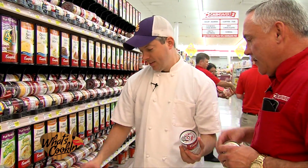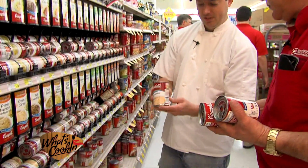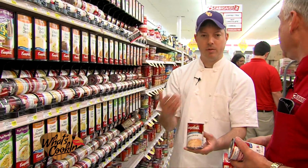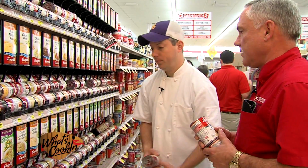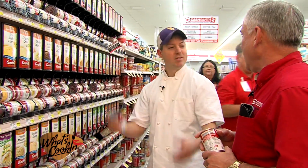I'm a happy camper. So the third one is a cream of shrimp, which is an item that a lot of people use to flavor, just like cream of mushroom, in soups and stuff like that, and also some gravies and etouffees. So if you can't find it here at the Cash Saver, then you ain't gonna find it.